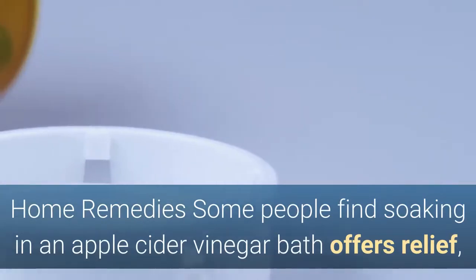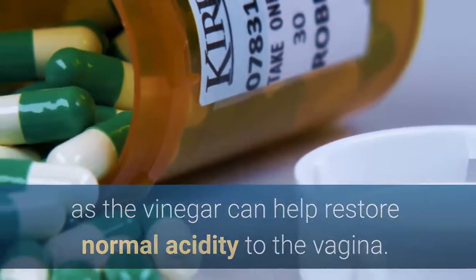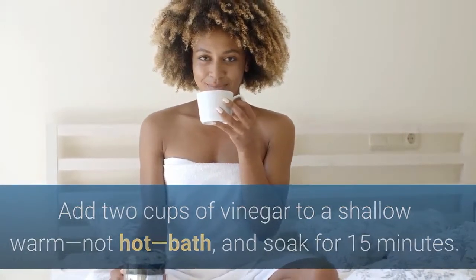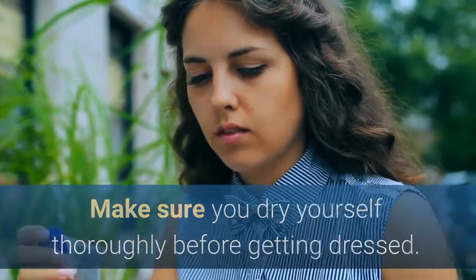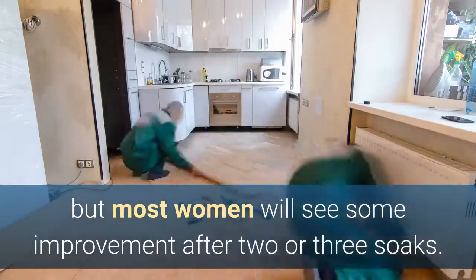Home remedies. Some people find soaking in an apple cider vinegar bath offers relief, as the vinegar can help restore normal acidity to the vagina. Add 2 cups of vinegar to a shallow warm, not hot bath, and soak for 15 minutes. Make sure you dry yourself thoroughly before getting dressed. Every body is different, but most women will see some improvement after 2 or 3 soaks.